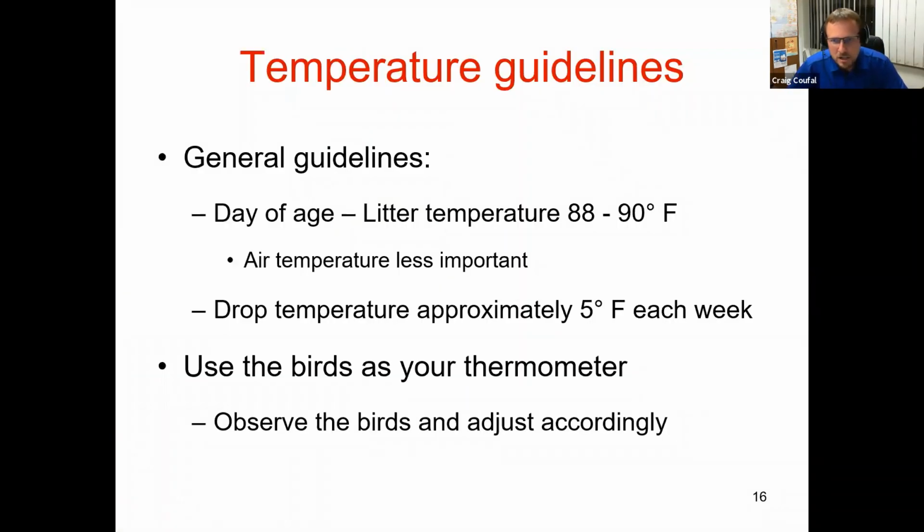Okay, general guidelines on temperature. I hate always giving numbers, because people want to stare at the thermometer and say everything is good or everything is bad. Well, temperatures are just guidelines, right?